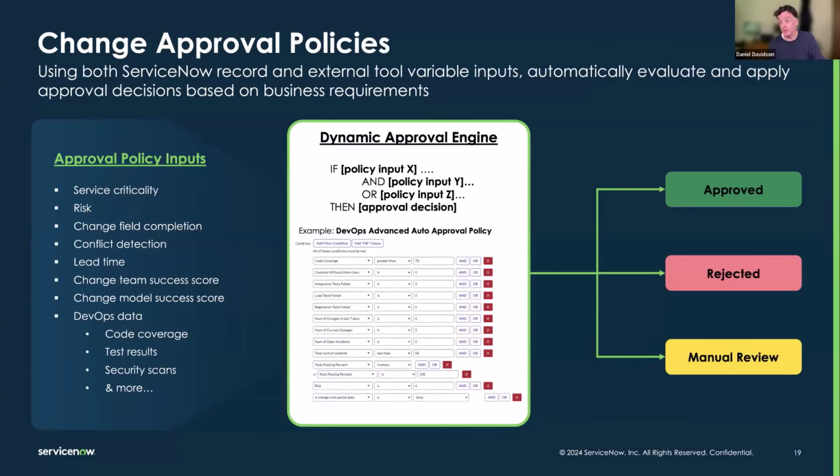And from the decision, from our approval policy, we get a clear decision. It can either be approved or rejected or go to manual review. So it can go for manual approval in the traditional way. It can even go to CAB if we wanted to. We can route these things through approval policies as we see fit.